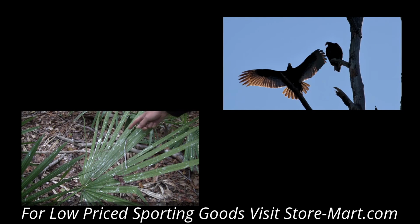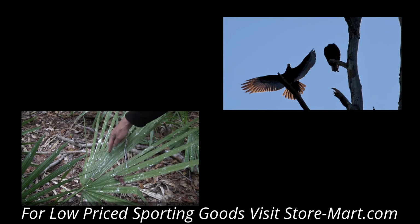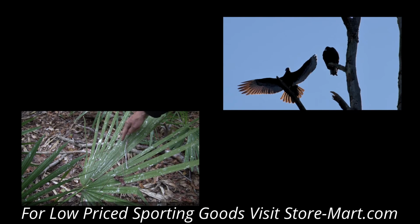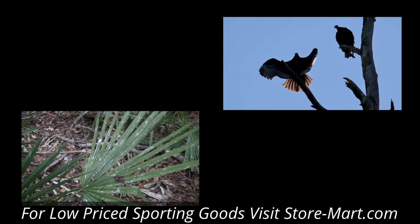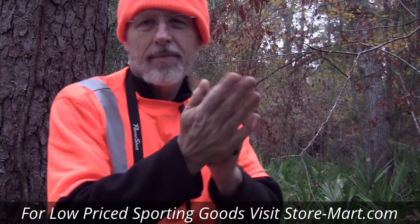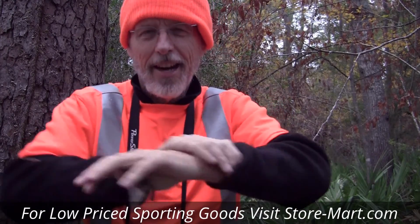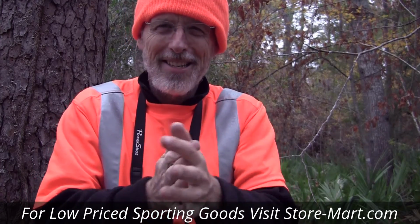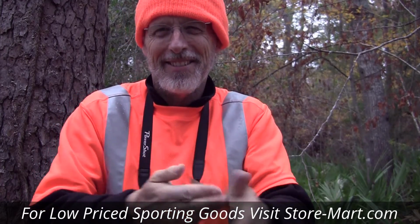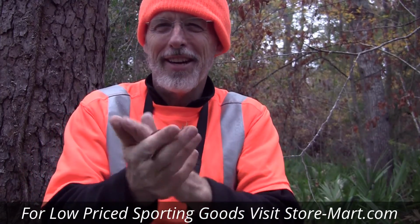I'm right under the roosting tree now, and you can see vulture poop here, all of this white stuff. It's so clean that it could be used for hand sanitizer. There's nothing like cleaning your hands with vulture poop. Guaranteed, it doesn't smell. It's good stuff. Try it. You gotta get under a vulture tree.